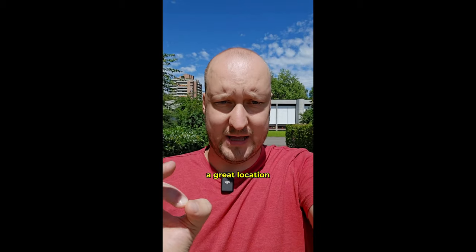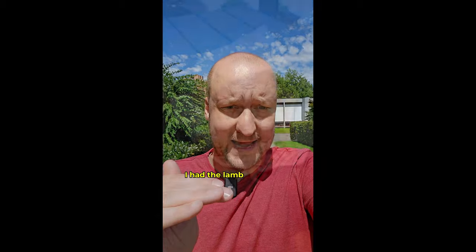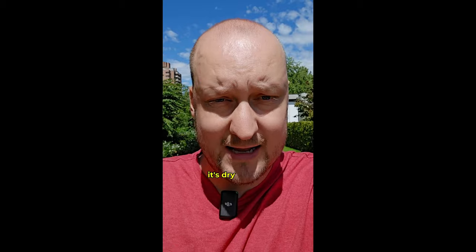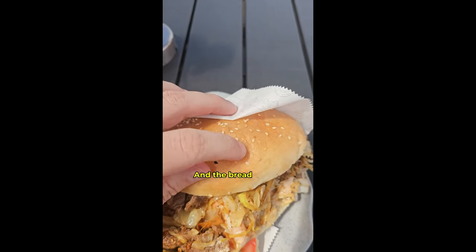To be honest, they really put in the effort and they have a great location. Unfortunately, the effort doesn't give the desired outcome. I had the lamb kebab with grilled vegetables, and unfortunately, the lamb just gets grilled on the stove. It's hard, it's dry, and not enjoyable. Way too much sauce in the whole kebab, and the bread is from the factory.